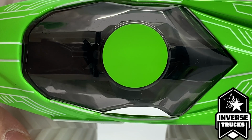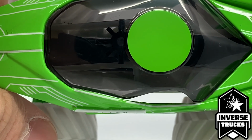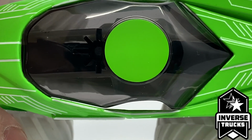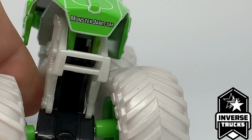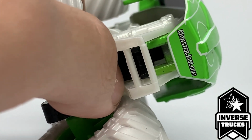The one thing I'll give thumbs down to is the fact that they don't have the lights around this circle. They usually have green lights around silver, so it should be white lights around the green, but they did not do that for the roof, the little circle there. But I still enjoy that beautiful windshield that you can see through the entire truck. And the tailgate has MonsterJam.com still on there with the lights wrapping around all of the truck.